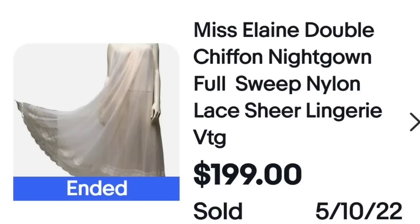This next one sold for almost $200. It is pretty plain, but it is a full sweep. So again, those full sweeps definitely sell very well. I personally have seen this brand. This is Miss Elaine, and this is a double chiffon nightgown, full sweep, lace sheer lingerie. You can see they held the skirt out just to show that full sweep, and this one sold for $199.